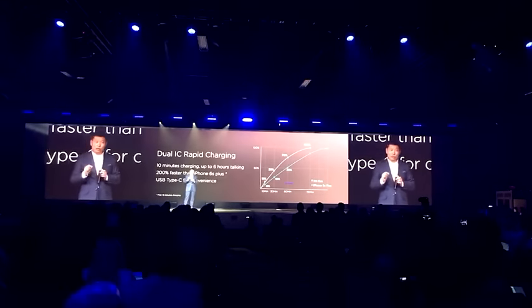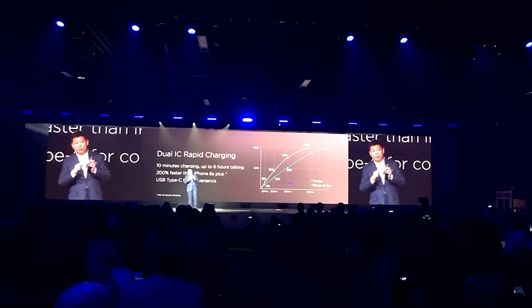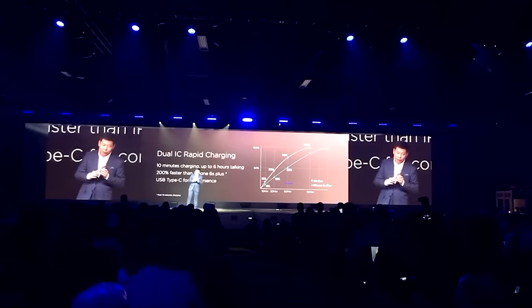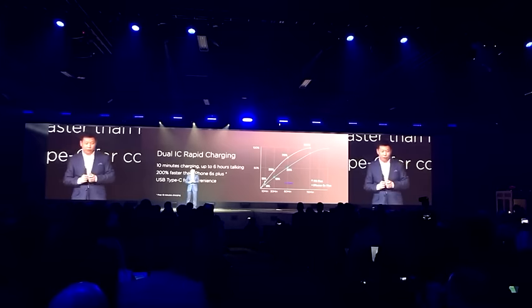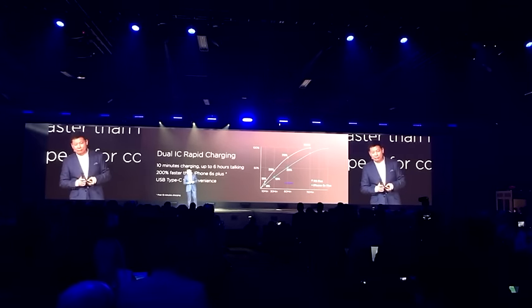And also, inside the P9 Plus, we have even faster charging than the P9. The P9 Plus has dual IC for the fast charging, the quick charging. You can see that in 10 minutes of charging, we can use the phone for 6 hours of talking. So it's over 200% faster than the iPhone 6S Plus.